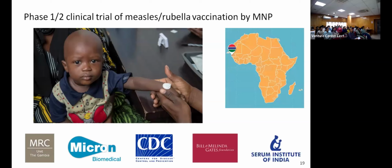And the involved parties were the MRC, Medical Research Council, which is a UK organization. They have had a clinical trial research outpost in the Gambia for some decades. So that's where the study was done.